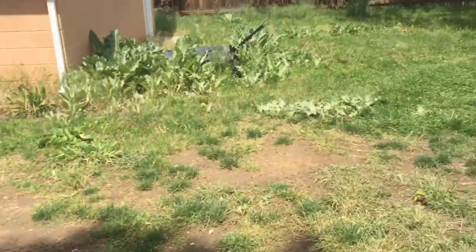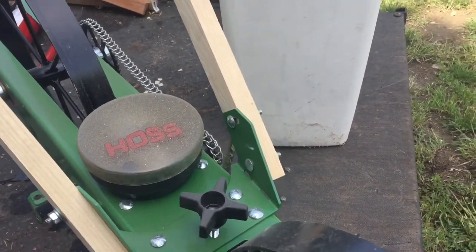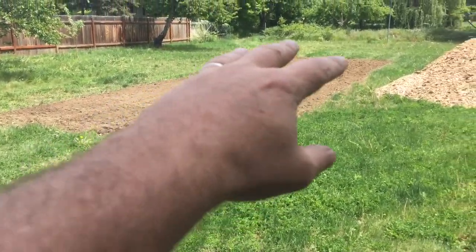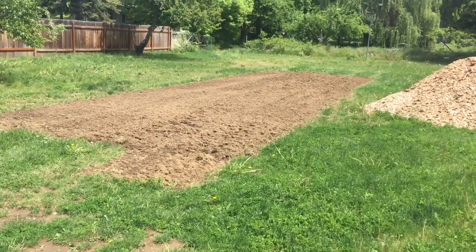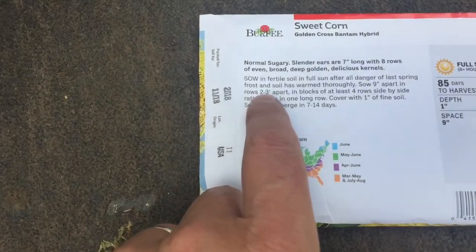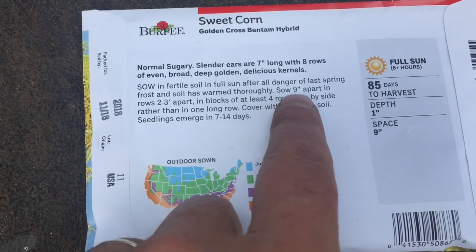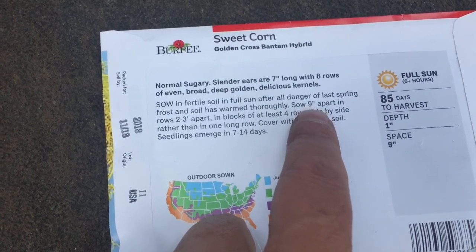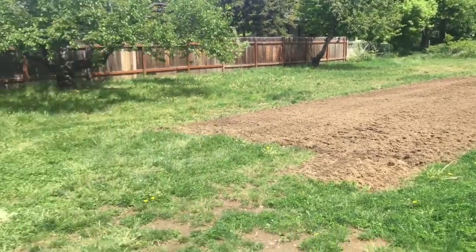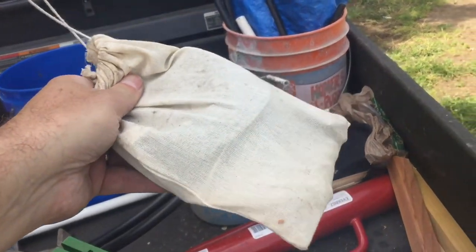Well, I'm all set up here. I got to figure out what number to put on there. I've got some fertilizer. This is just your basic triple, I think that's triple 17 or triple 20. I can't remember, but I'm just going to broadcast a little bit of that out there. And I think that I have to put the corn 9 inches apart, I think it said. Let's see here. Put the rows 2 to 3 feet apart, and put the seeds about 9 inches apart. Okay, I can handle that. So I've got all of my discs right in here for finding the one that's going to give me 9 inches apart for corn. But first I'm just going to throw some of this stuff out there.